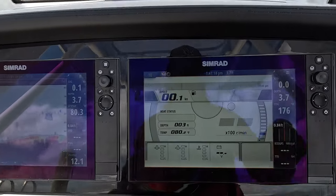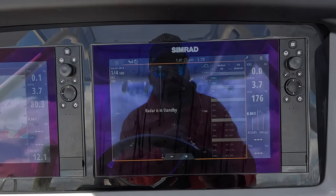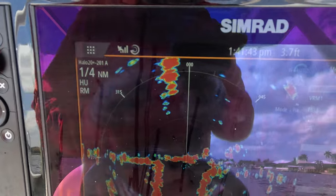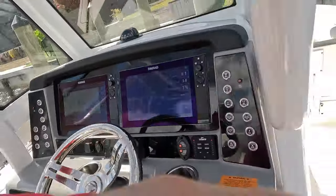And another thing I have, which this was a splurge for me, is radar. A little glare situation here, but this boat's getting equipped with Simrad radar. There's the dome up here.